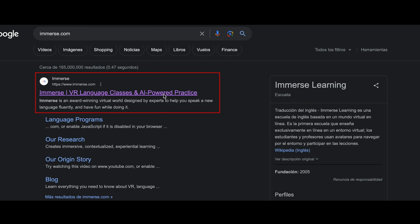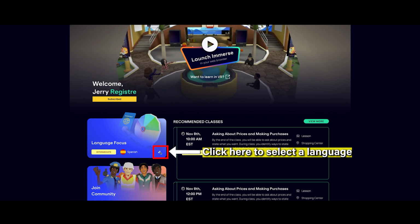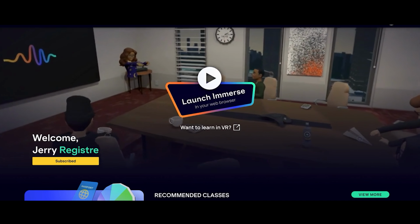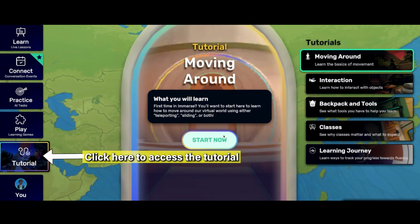Getting Immerse is pretty easy. On the web, go to immerse.com, jump in with a free trial, and get signed up and logged in. Then select the language you're learning and your level, and you're good to hop into the world of Immerse. To do it without a headset, tap here and click here to run through the tutorial where you'll learn how to access all the features.